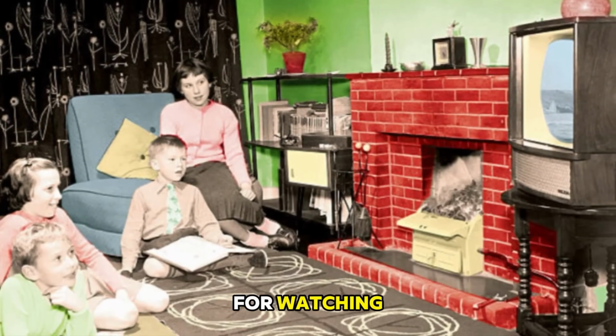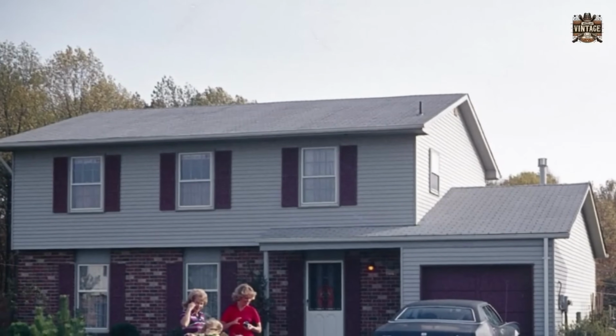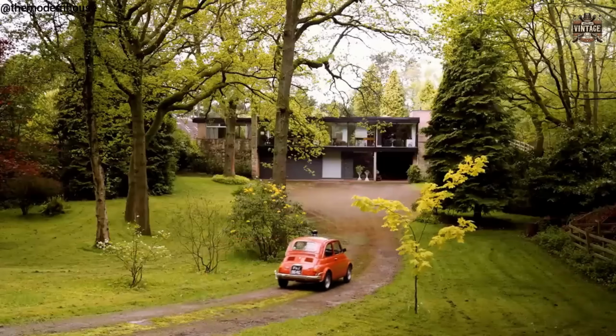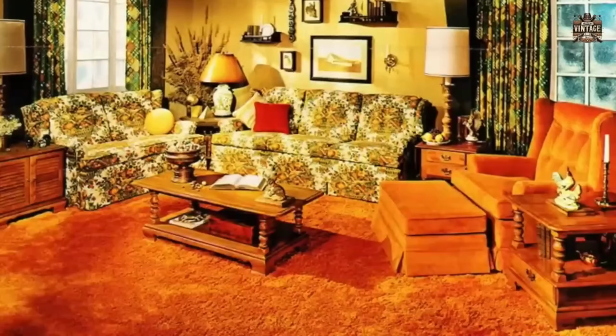During the 1970s, our homes reflected our style and freedom, boasting bold and unique design elements that remain eye-catching. This era marked a departure from the standard homes of the 50s and 60s, celebrating creativity and the personal touch in every corner.